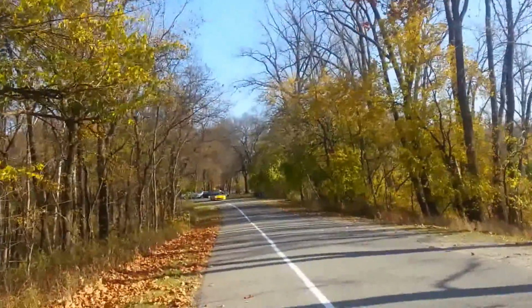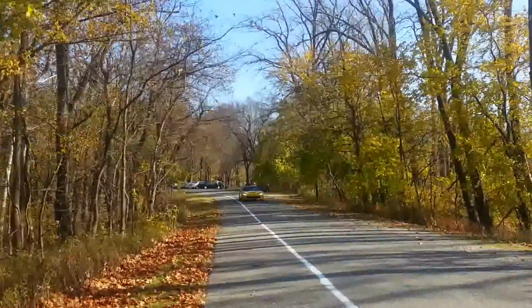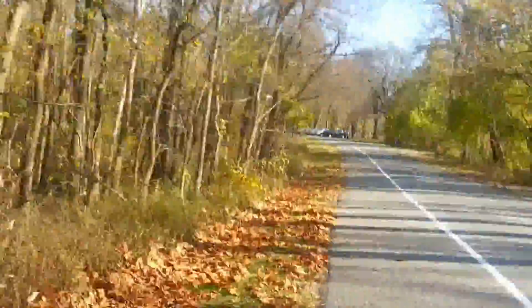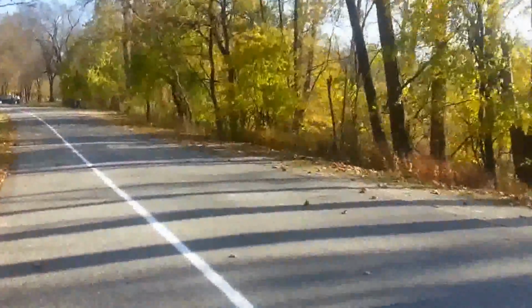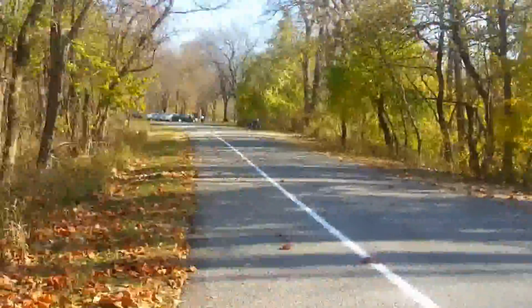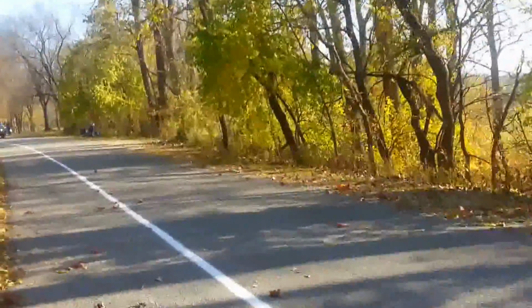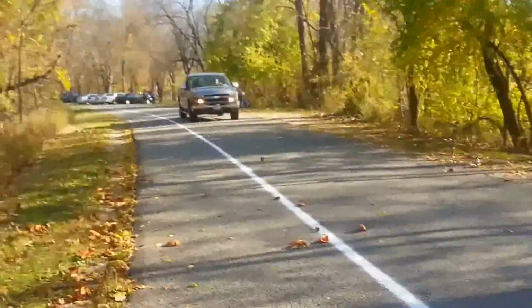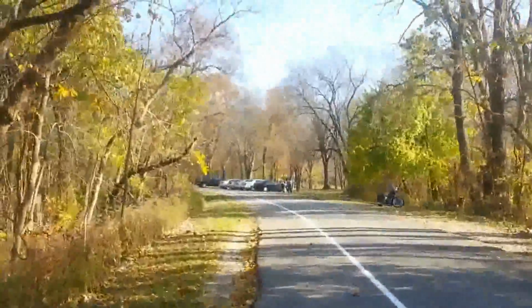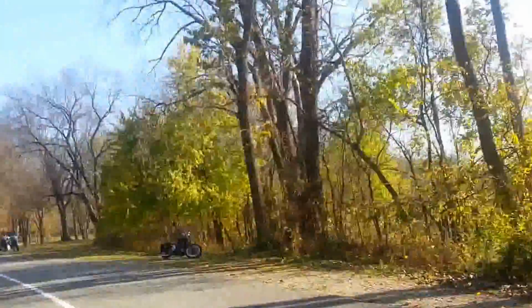Person driving a nice Corvette through here. Nice Corvette right there going through the park. Definitely have to have some money to own one of those things. Yeah, nice yellow vet right there. Motorcycle once again.